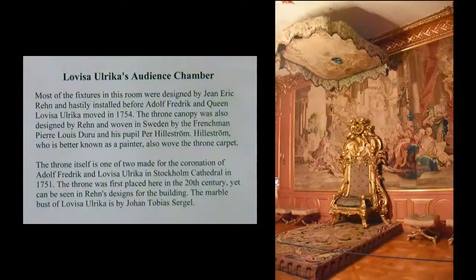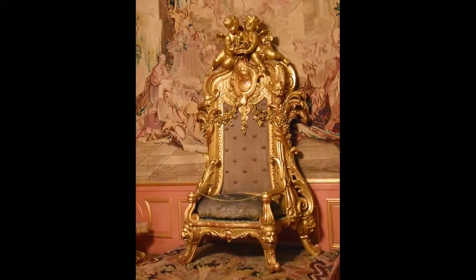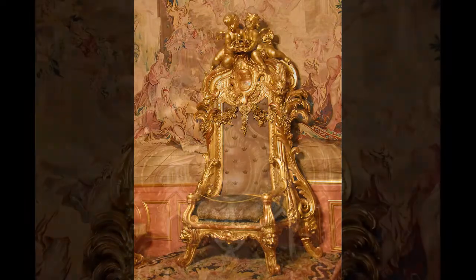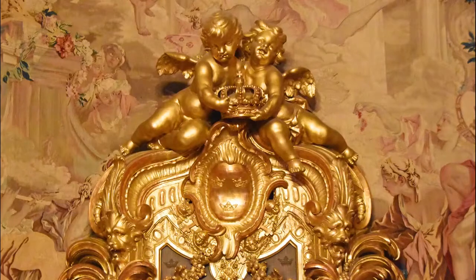The throne canopy and carpet were designed by Jean-Eric Rennes. The throne itself is one of two made for the coronation of Adolf Frederick and Louisa Ulrika in Stockholm Cathedral in 1751.